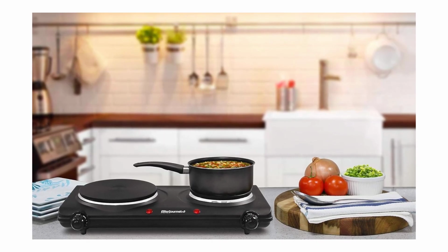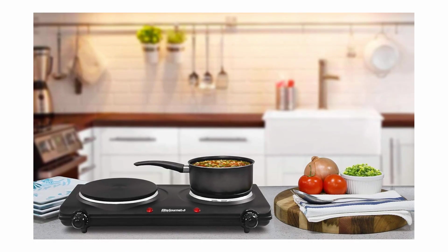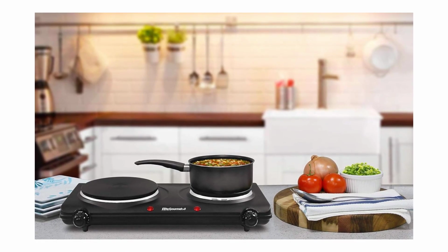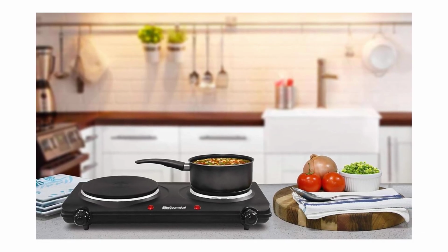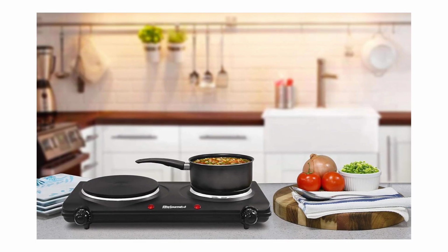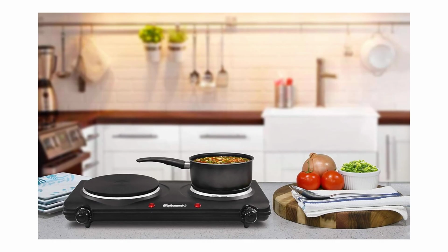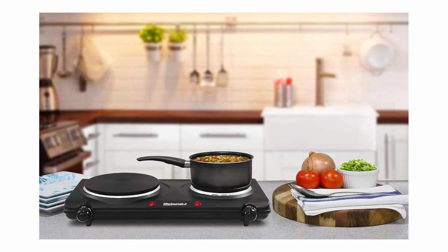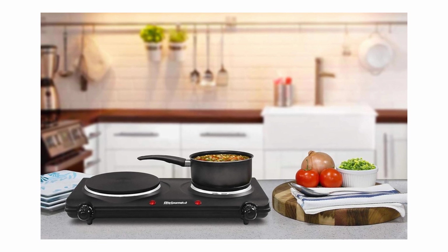The design is compact and lightweight, making it easy to move around or store when not in use. Safety features include dual power indicator lights and non-skid feet to keep the burner stable during cooking. Cleaning is also a breeze thanks to the non-stick cast iron cooking plates. However, the lower wattage per burner means it might take slightly longer to heat up compared to some of the higher-powered models on this list.